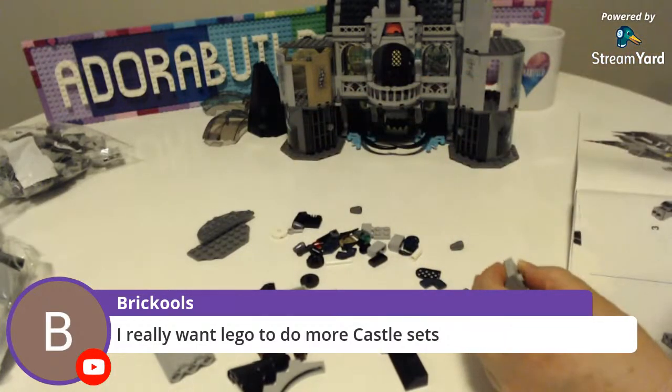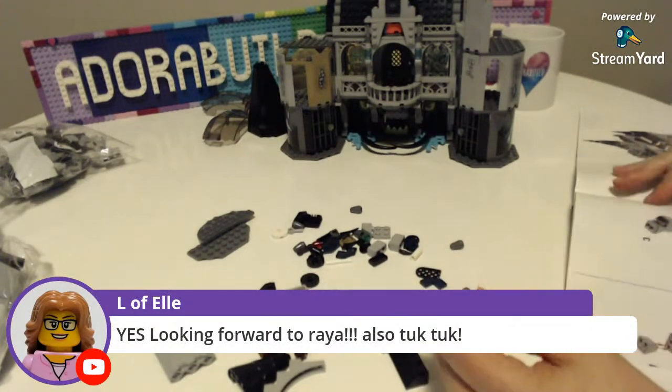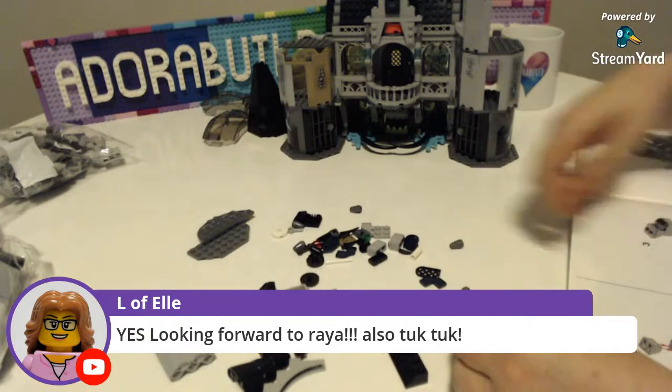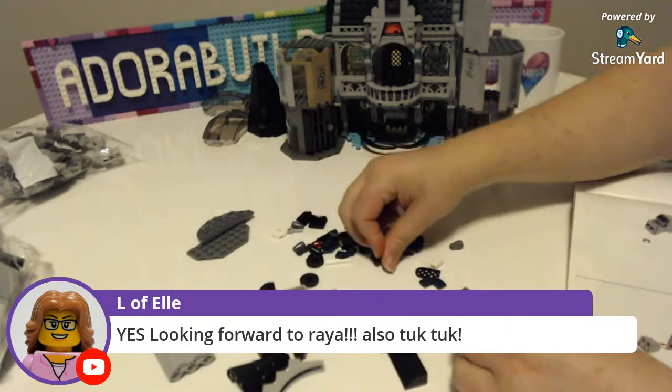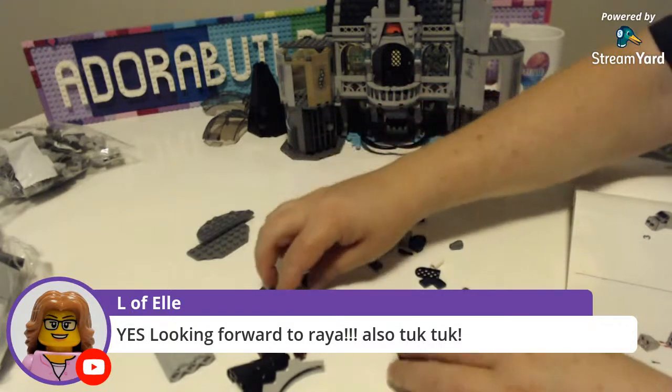Oh, and Elle's also looking forward to Raya. Oh, I know. I just can't wait. So excited about that whole wave. Hopefully, fingers crossed if it all goes according to plan.